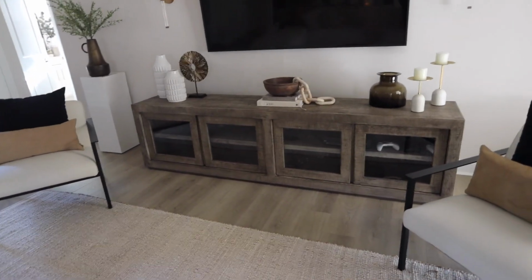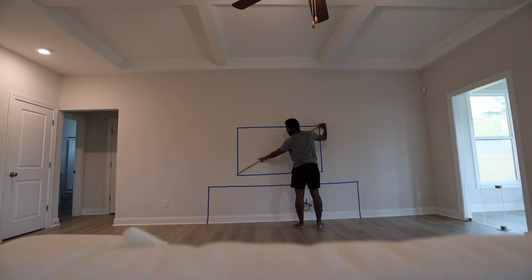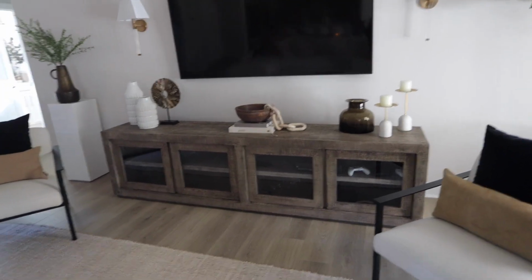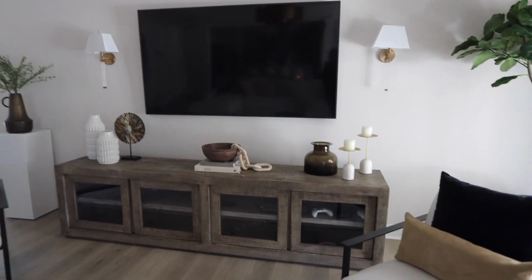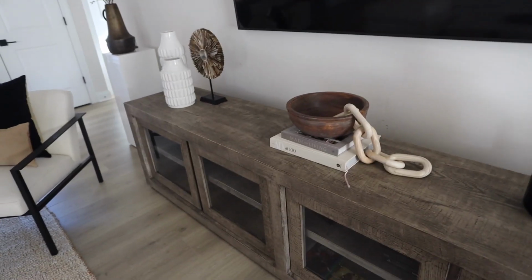And then we have our TV console over here. I love that it's very low to the ground. It's very sleek, very modern. She was very pricey, but I love her all the same. And I just love this tone of wood. I really wanted to break up all of the white and make it feel warm and cozy, and I feel like we achieved that. So as far as the decor on here, we just have an assortment of different things.